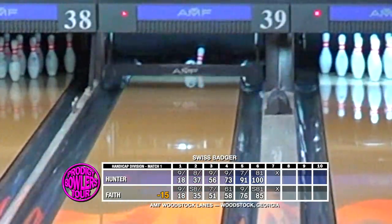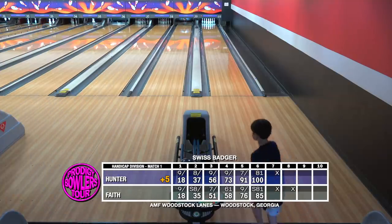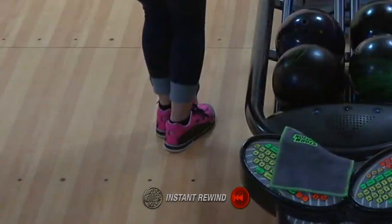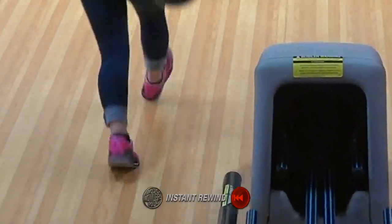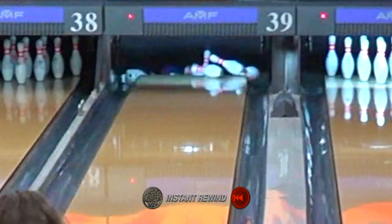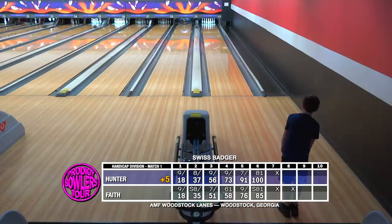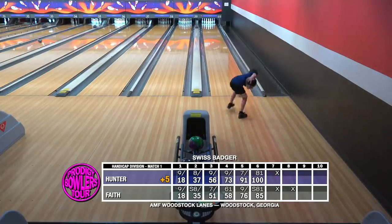That one was left of target, but she gets away with it. And she will not complain over a Brooklyn strike. Here's her footwork. Faith's got pretty good footwork. She walks very straight. Lead is down to five.